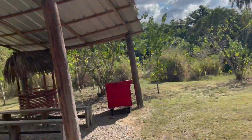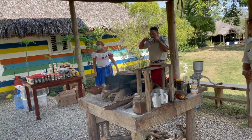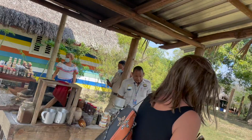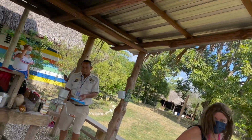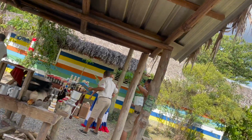Look at Juan, pero tenía que dejarlo para que él la pelara delante de ellos. Claro. Esa es la diversión. So you guys have a seat. Please be the audience.